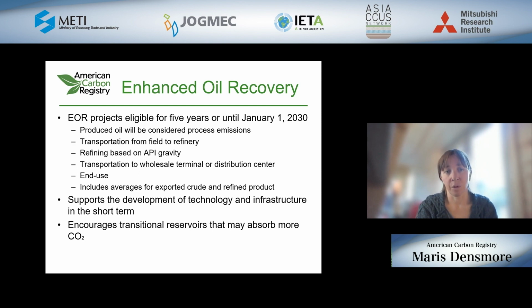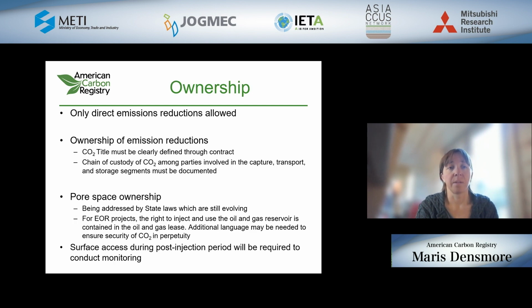In terms of ownership, this is both the ownership of the emissions themselves, but also the pore space ownership, because it's key that only one entity is able to take credit for the generation of those emissions reductions or removals. And so we'll need to see legal language that demonstrates who those emissions really belong to, and therefore who's able to generate and claim those carbon credits.